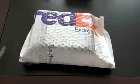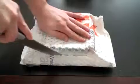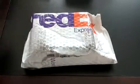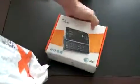So enough of me talking, let's go ahead and dig in. We use the obligatory big old knife for this. Cut into the FedEx box. There's the phone. At least I don't think the projector's in here. There is the phone itself.